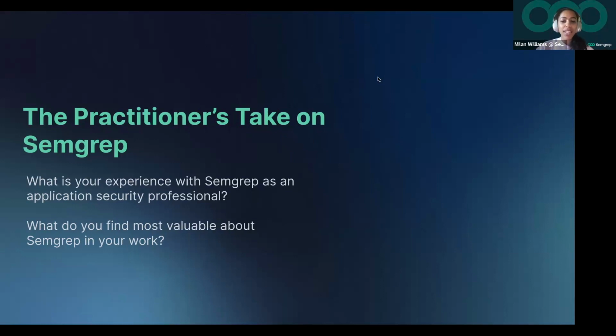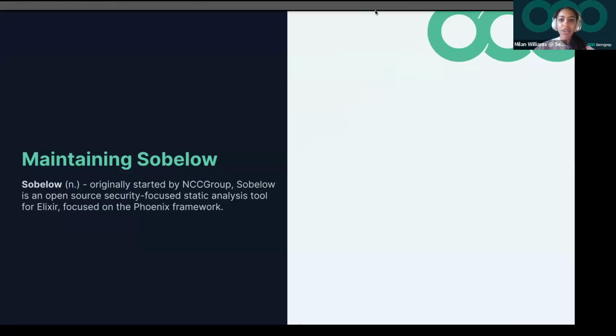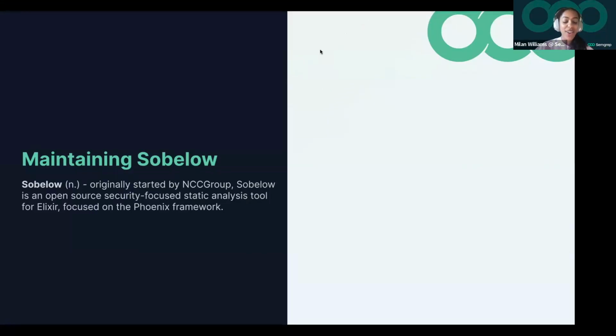Cool. Well, let's keep going to your experience maintaining Sobelow. For anyone who doesn't know what Sobelow is, maybe folks on this call do know already, Sobelow was originally started by NCC Group. Keep me honest, Holden, seven years ago, eight years ago? Is that right? It's been around for a little bit. Yeah, a little bit. Okay. And so it's an open source security-focused static analysis tool that focuses on Elixir and the Phoenix framework specifically. And Holden has been the sole maintainer there for over a year now, working on maintaining the project.